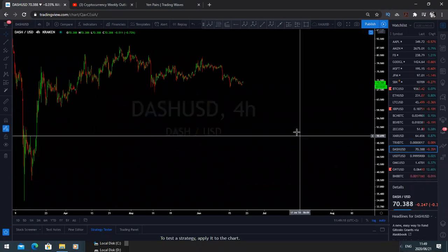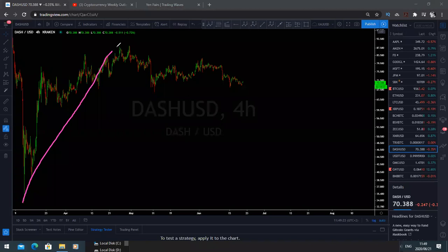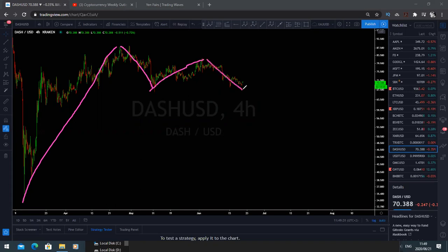Dash has got a clear corrective structure similar to Litecoin. As you can see, after the move to the upside that started in the beginning of the year, we've got a 3-wave move to the downside, a 3-wave move to the upside. Now we're getting this 3-wave move to the downside. Now, we want this to break lower. That will be a zigzag.